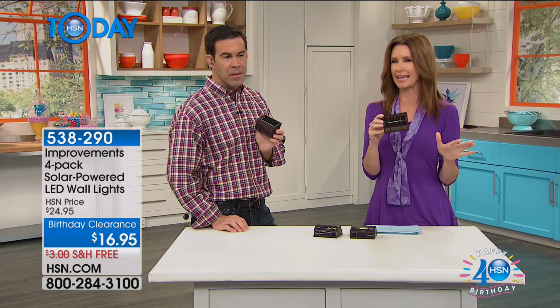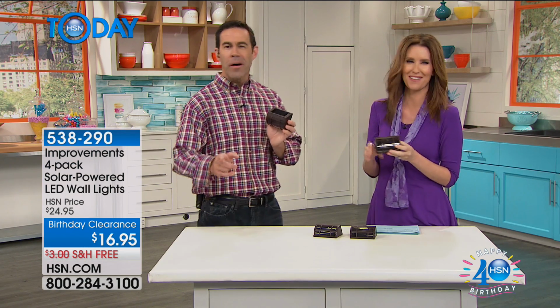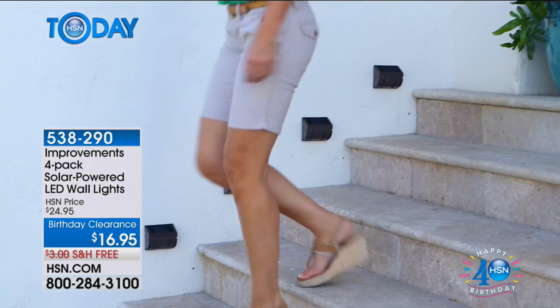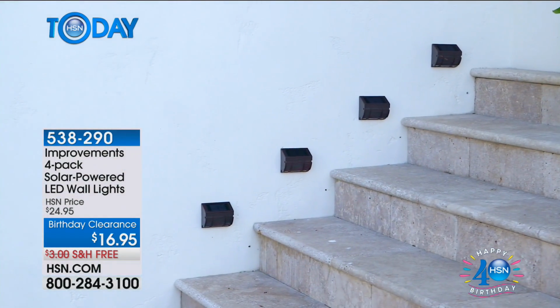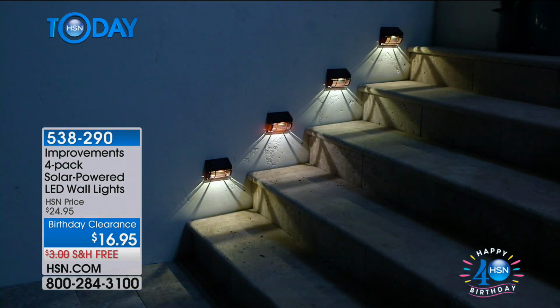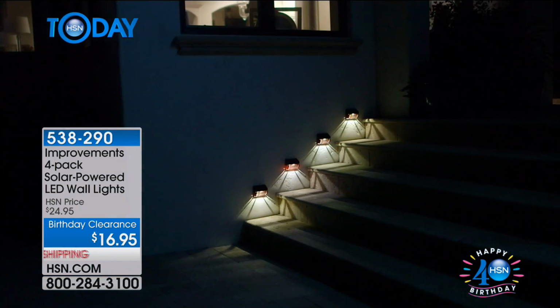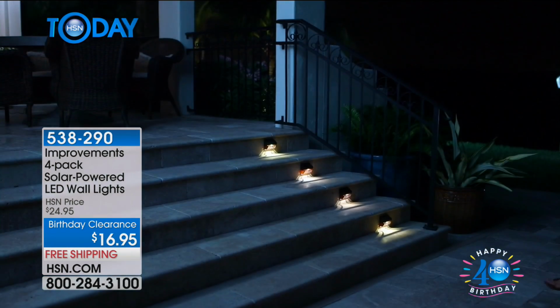$16.95. Nobody would ever guess that these were $16.95 for 4. No, and the opposite of what you just said. You said, did I leave a light on? Now these are coming on without you thinking about it. They're coming on. So when people are coming by, they think they must be home. It's now a security feature. So you're getting safety, security, style.